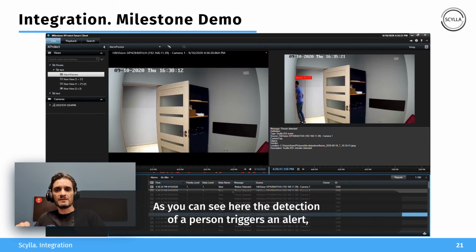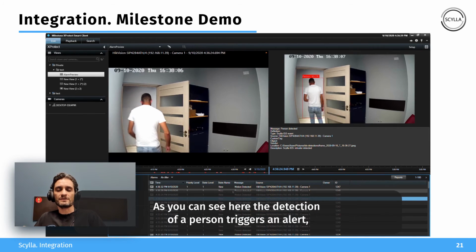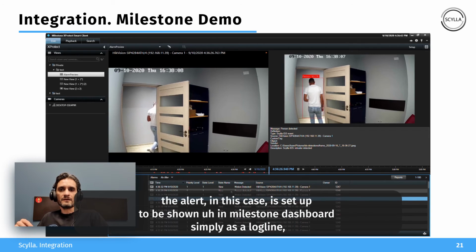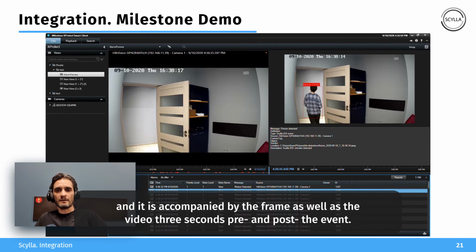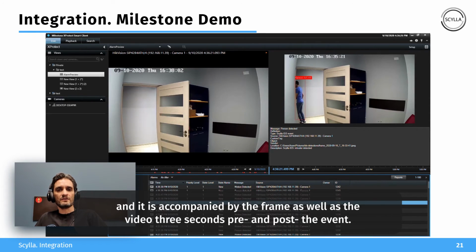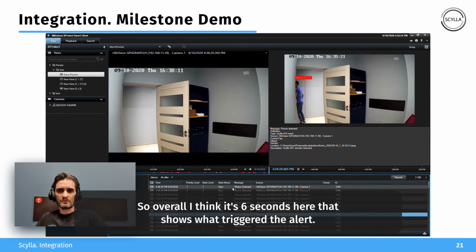As you can see here, the detection of a person triggers an alert. The alert in this case is set up to be shown in the Milestone dashboard simply as a log line, and it is accompanied by the frame as well as the video, 3 seconds pre and post the event. So overall, I think it's 6 seconds here, that shows what triggered the alert.